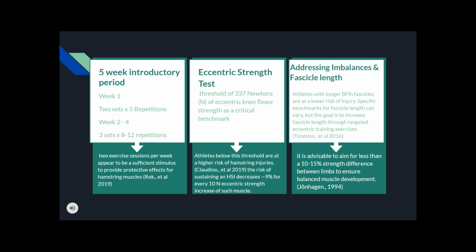As we address imbalances, although between-limb imbalances were not found to increase risk, we can still aim for balanced development to optimize overall muscle function, and it is also advisable to aim for less than 10 to 15% strength difference between limbs to ensure balanced muscle development.